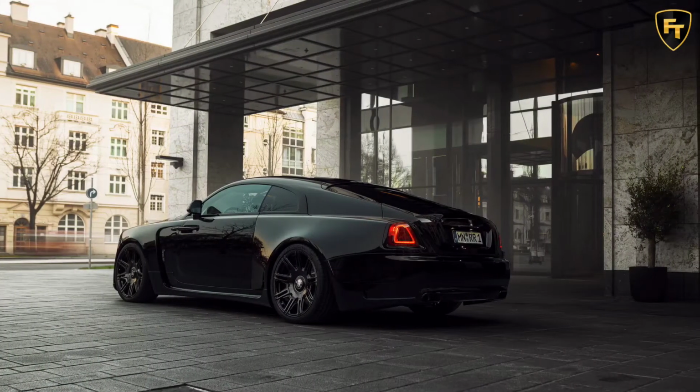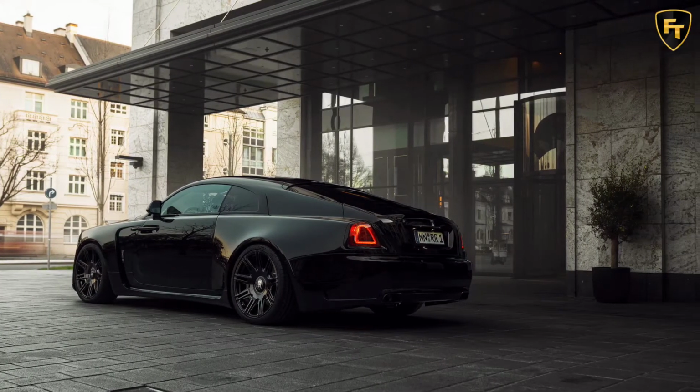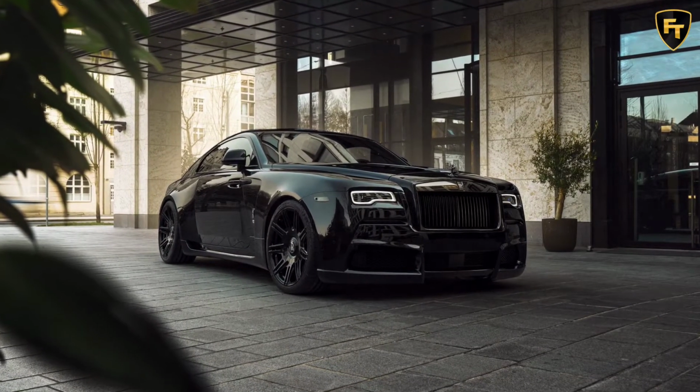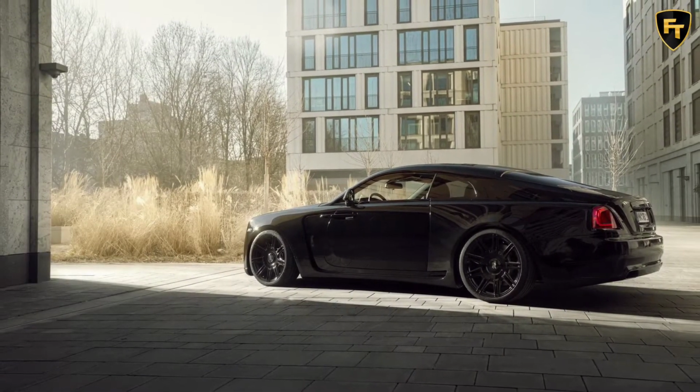We'll start with the latter, which has been boosted to 717 PS and 986 Nm of torque. Thanks to the N-Tronic module with special mapping for the injection and ignition and increased boost pressure, the car can now hit 100 km/h in 4.2 seconds. The stock twin-turbo 6.6-liter V12 engine pumps out 632 PS and 870 Nm.